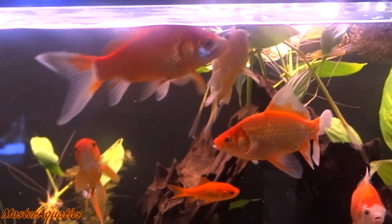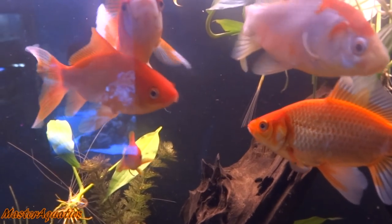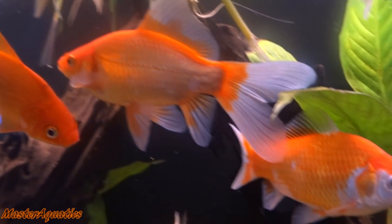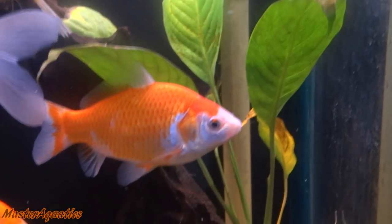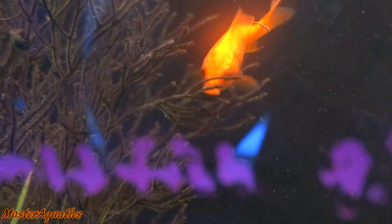And then down below in this tank we have goldfish. Now if those are real plants, which they are, more than likely the goldfish are going to eat those. There's already one goldfish eating that plant right there. Just look at him go. He is enjoying that plant right there.